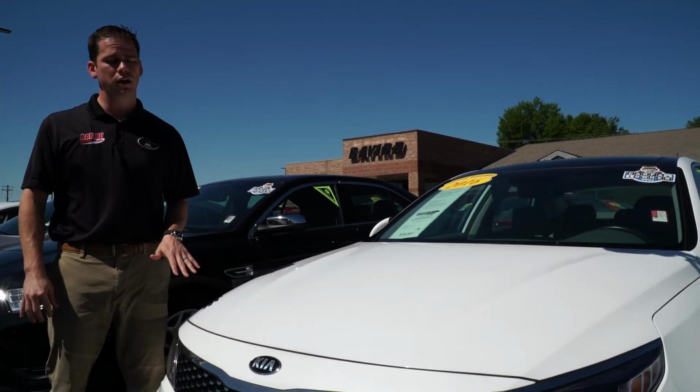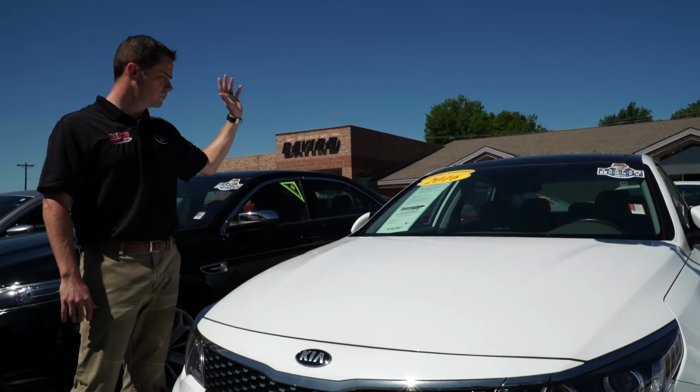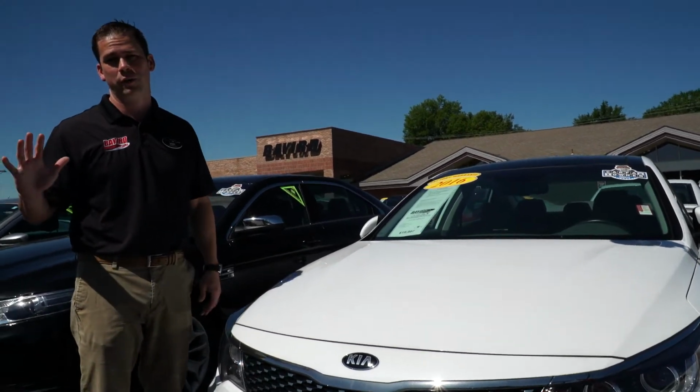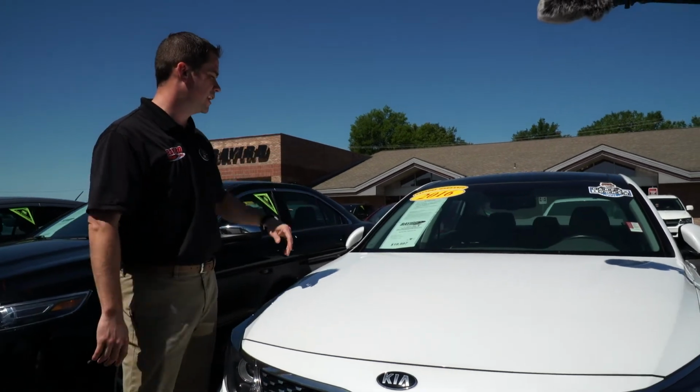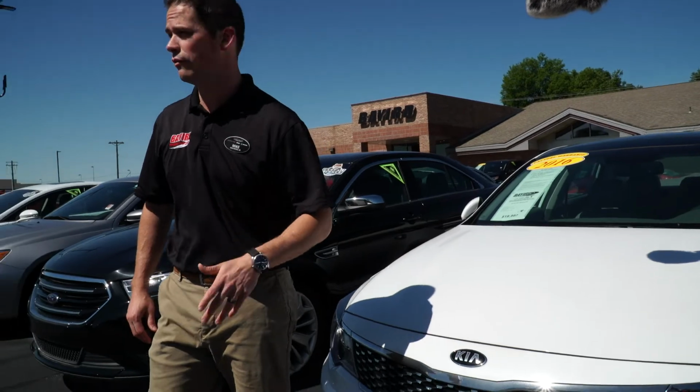It's a pearl white color. It's a sharp looking car. Panoramic glass roof on it, especially for this weather that we're having right now. This is the perfect time of year for a car like that. 25,000 miles for $19,997, so that's another great value.